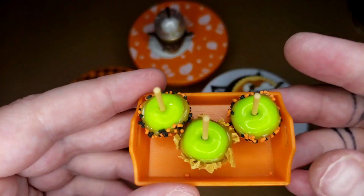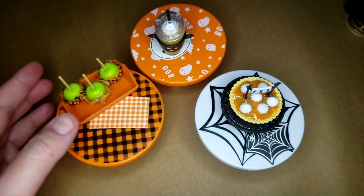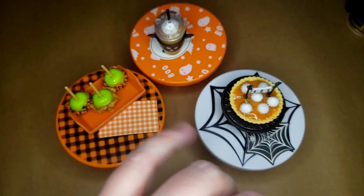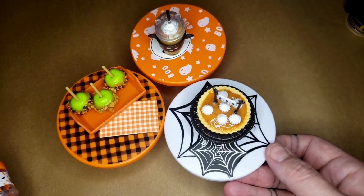So, I think the caramel apples are the most successful of these. I still attest that these are better as ingredients, because this is better than that. I'm sorry. People can fight me on that. You could also use it on top of other drinks. I think these are adorable.